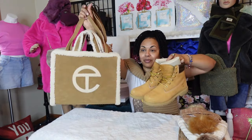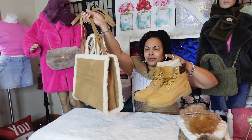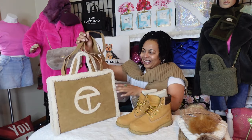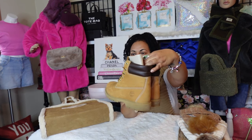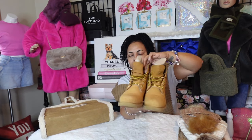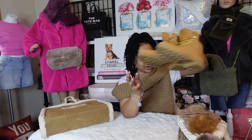Very nice together to match up your Tims with the Telfar in the chestnut color. This bag smells so good. As I'm spinning it around, I got a little whiff of that shearling and that leather. It smells so good, you guys. But my Timberlands, and these are the Lindenwood Timberlands. These are so nice for the winter, and they're gonna look really nice with any nubuck bag. I think that'll look so nice.